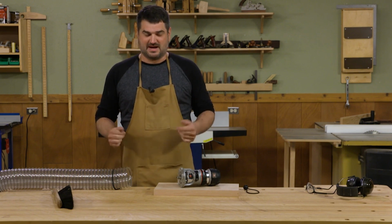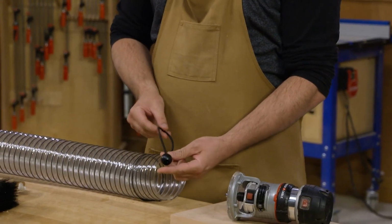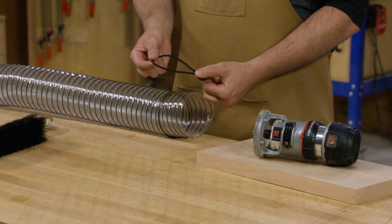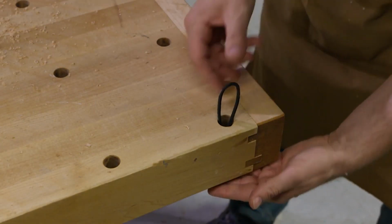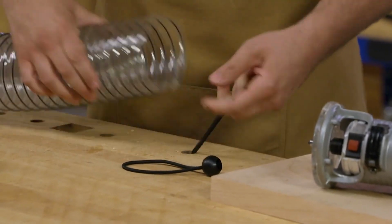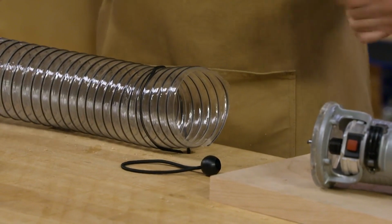But one of our readers, Bobby Mink, had a great tip. He used one of these bungee cords, the type with the ball on the end, often used for tarps, I believe. And he strings that up through the dog hole underneath in his bench. You see, it goes up through the bench. You can put it around the hose, and it keeps it right in place.